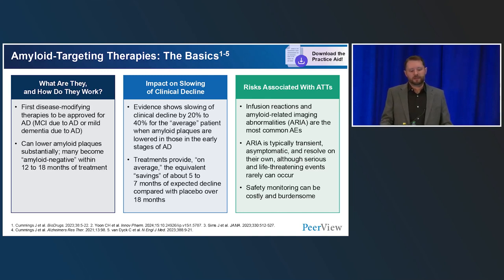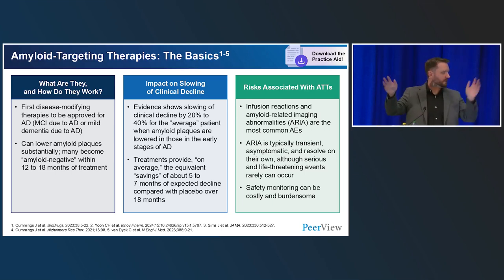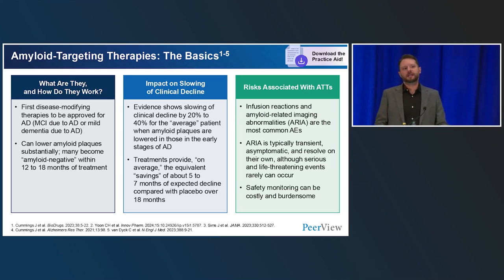today. But probably the most important conversation to have aside from that efficacy side of things is what is the risk? And if there was no risk for these medications, I'd be like Oprah. It's like, you get anti-amyloid, you get anti-amyloid. But the problem really is they are not risk-free. They are monoclonal antibodies. They're infused. They do have the potential for infusion-related reactions. Many of us have probably utilized or are aware of the infusion drugs that are out there. This is no different.